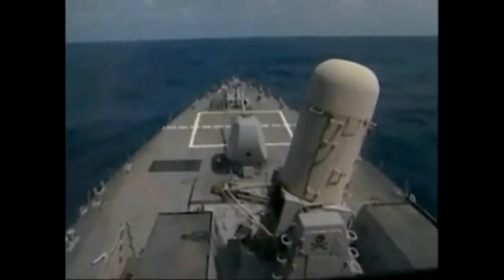CIWS provides us an anti-ship missile defense. We try to engage at the furthest distance. If those break down and somebody happens to sneak through, the close-in weapon system will come into effect there. It's fully automated. It contains its own search and tracking radars. Basically, you can turn the system on and walk away from it, and it'll protect the ship.